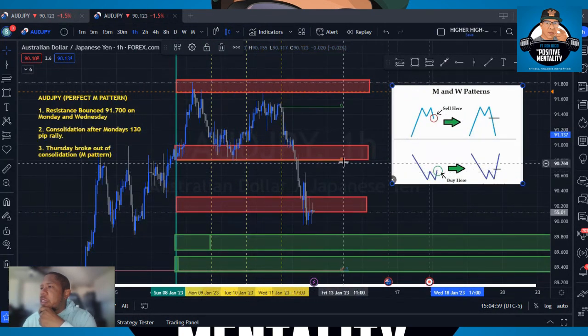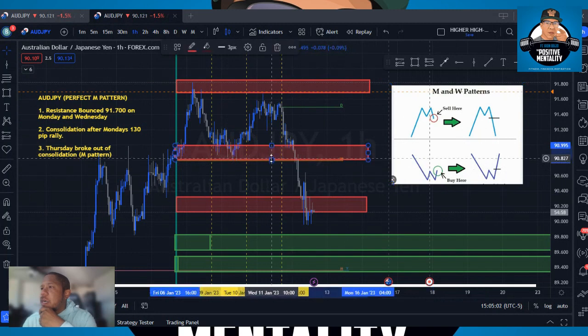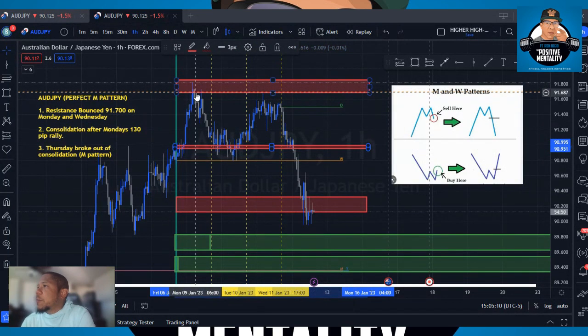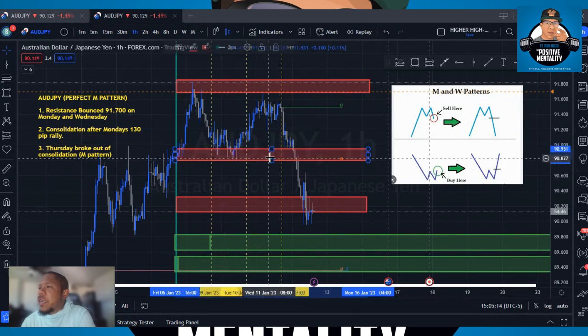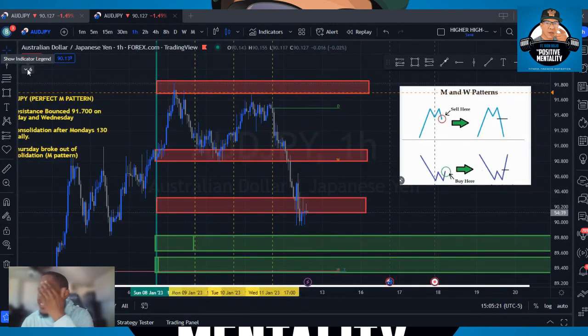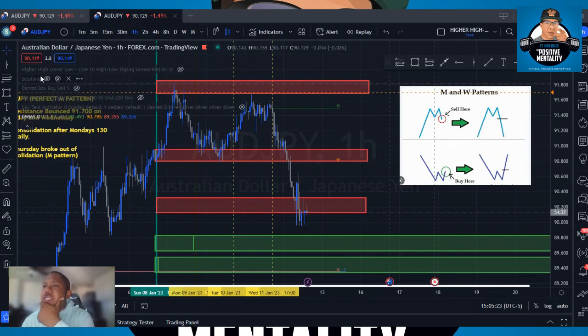So if you see right here, this is the weekly price opening. It opened at 90.770, and it went up to about 91.687, about 130 something pips. And as you can see during the week, it gave us some good entries. I'm going to show you how I take these entries, and it's just confirmation. I've been trading this Darvas box for a while.